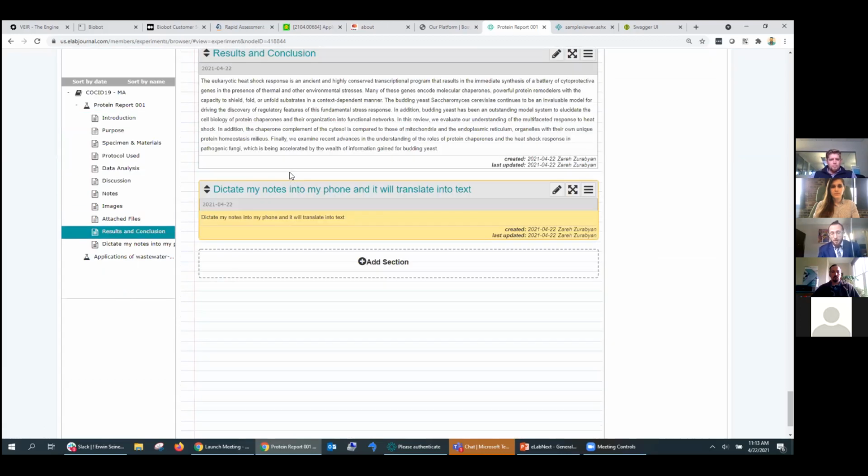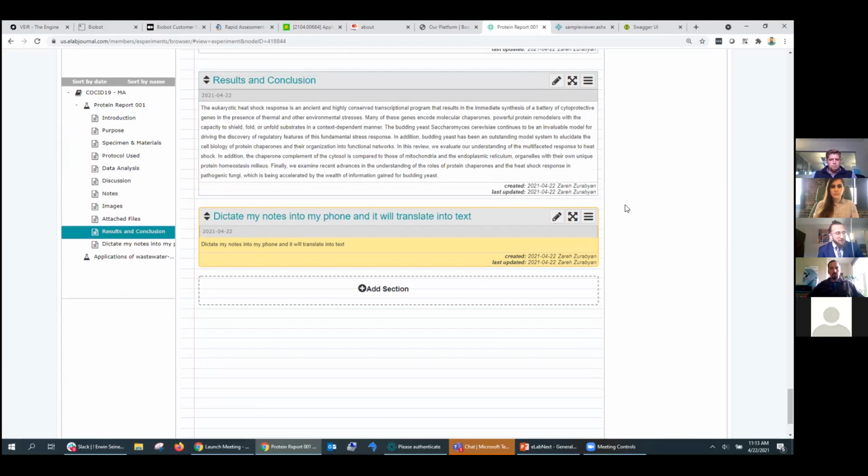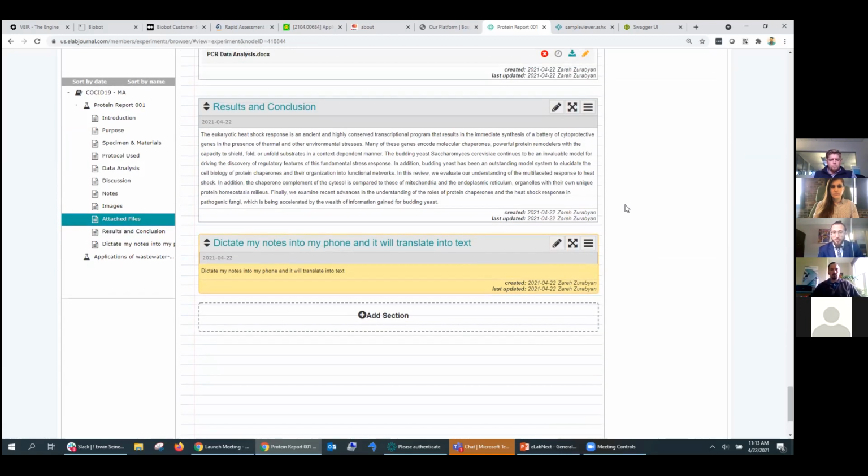So with the mobile app, you can upload images as well. You can sync your instruments to spit out the data in CSV format or whichever format and upload it directly into eLab. So there's a lot of these features that automate things, and features that allow you to just access your data or upload data on the go with the mobile app.